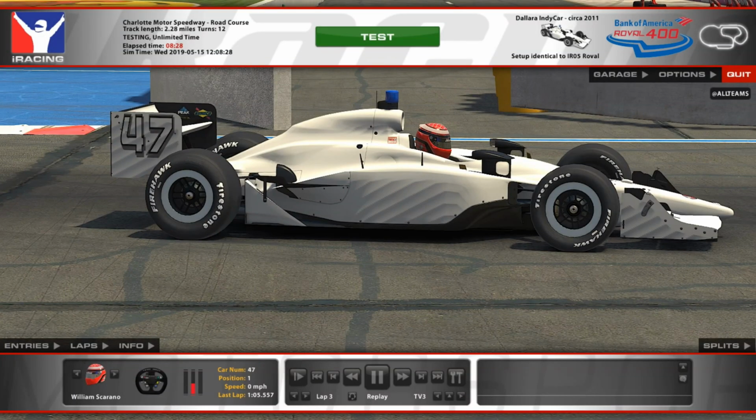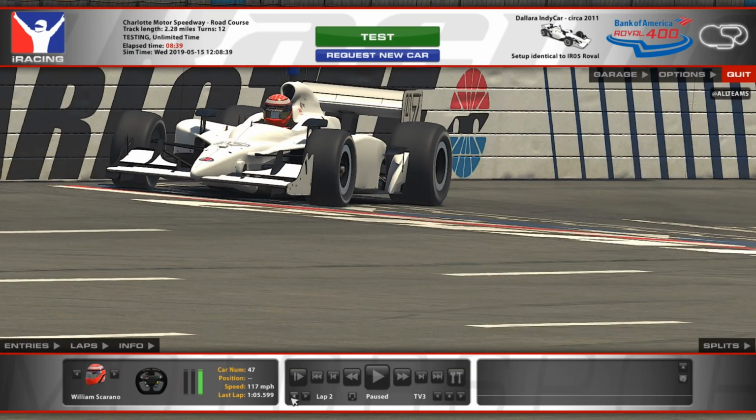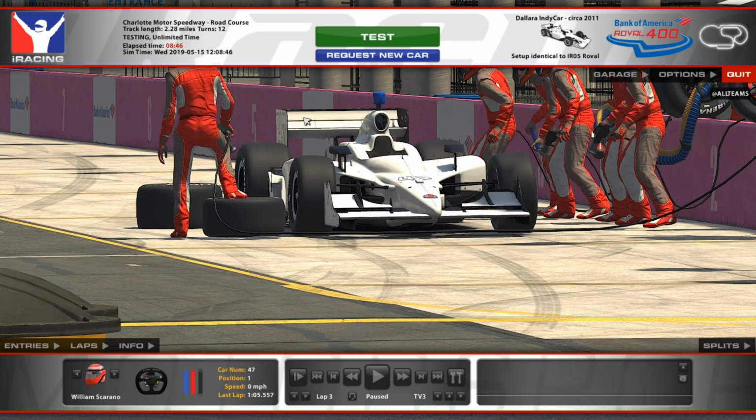So at this point, we will record the best lap time for the IR05. I show the last lap here as a 105.557. Was that the quickest? Yes, it in fact was. So the first lap was a 105.599. The second one was a 105.557. So now we will write that down.